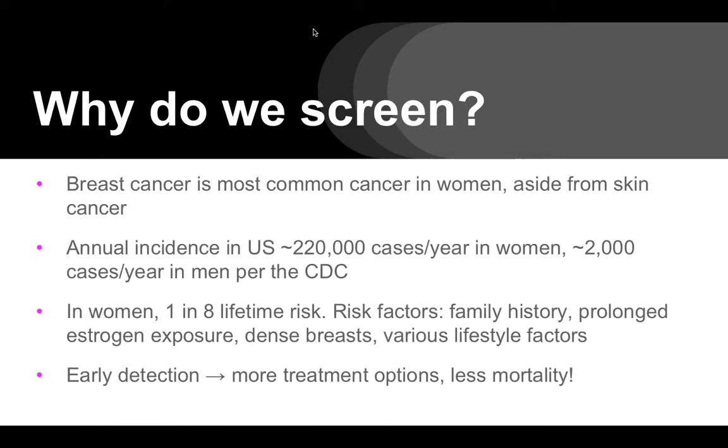Why do we screen? Aside from skin cancer, the most common cancer in women is breast cancer. The annual incidence in the U.S. is about 220,000 cases per year in women and about 2,000 cases per year in men. In general, this is about 1 in 8 women during their lifetime. Risk increases with age, with the average age of diagnosis being 61 in females and 60 to 70 years old in males.